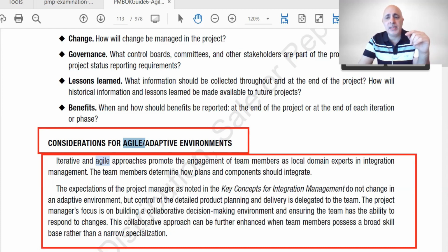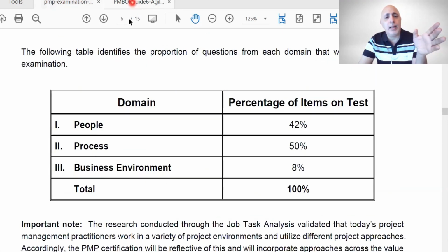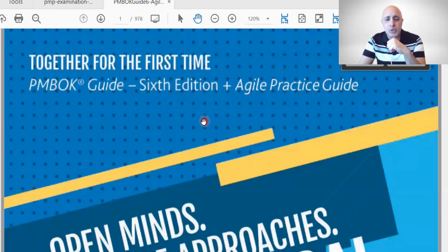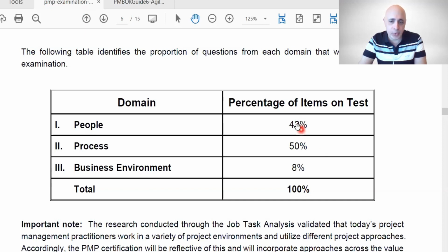So that's one of the differences. The information is still in the PMBOK, but it does require that you focus a little bit differently for the sake of this 50% of the exam, which is coming from the PMBOK. Let me go back to the beginning of this. So it's coming from the PMBOK, specifically from this one portion here. In this one portion, as I mentioned, there's the resource, there's the stakeholder management, conflict management, motivation, power, and so on, team management, team development. All of these contribute to the people side, which is the 42%.